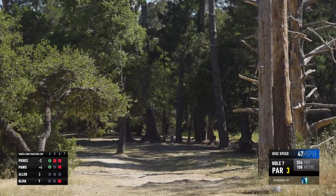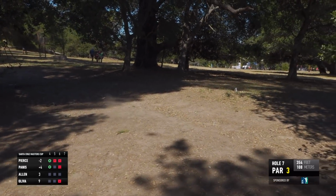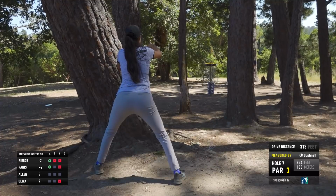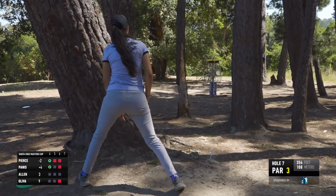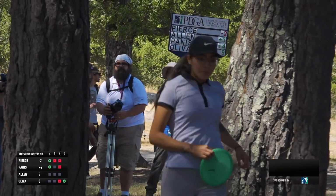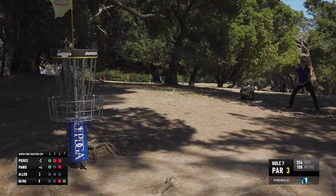Kona hoping to recover on this hole. Kona also with the mid, going Mako 3. Wow, sweet. And she's going to have an open look for the putt at the basket. It's not that often you see many players get through the trees, and both Paige and Kona are on the backside of the green. Wow, yes. Nice birdie, Maria. She's got that little extra wrist action on her putt that was just enough to get that in the basket.